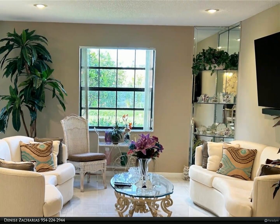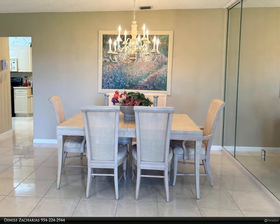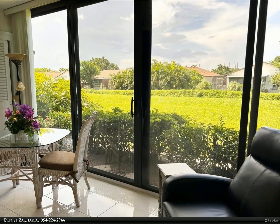5-star amenities include pool, gym, tennis, pickleball, on-site cafe, shows and more. Close to shopping, restaurants, beaches and highways. Maintenance includes water, cable and internet.